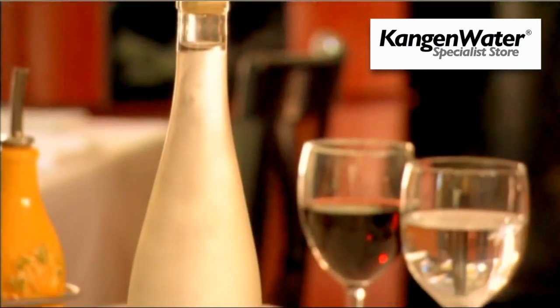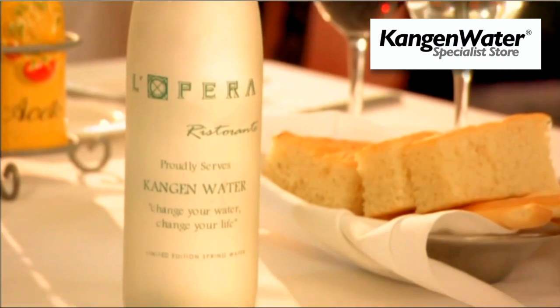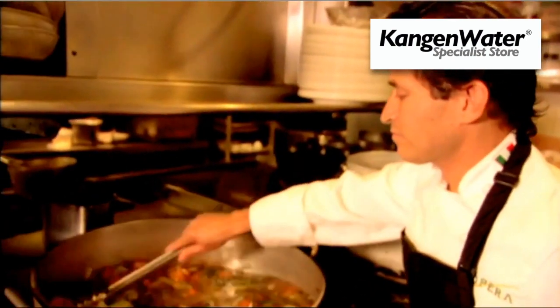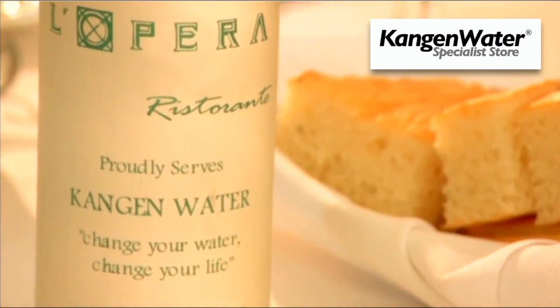I said to my partner, we have to come up with a way of actually creating a niche for it. And at that point, we shopped around to choose the right bottle for us. And little by little, I actually replaced the brand of natural water that we used to use, and now it's only the Kangen water. What I use here at L'Opera is just quality ingredients, and of course Kangen just fit perfectly.